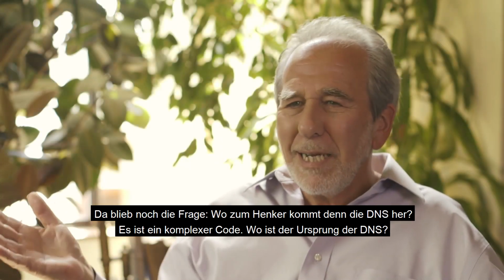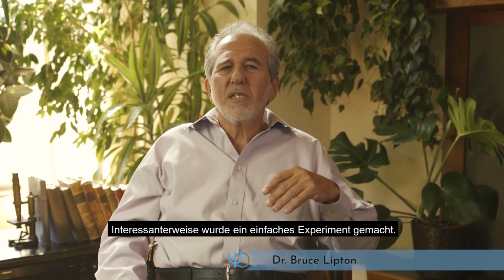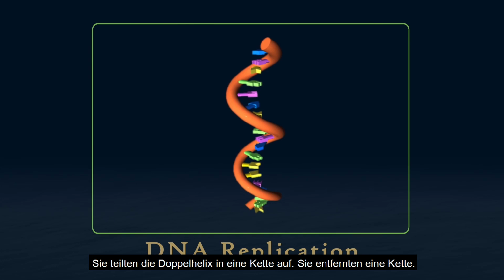Where the heck does the DNA come from? It's a complex code. Where is the source of the DNA? Well, interestingly enough, this simple experiment was done, and what they did is they split a double helix DNA into a single chain, got rid of one chain.